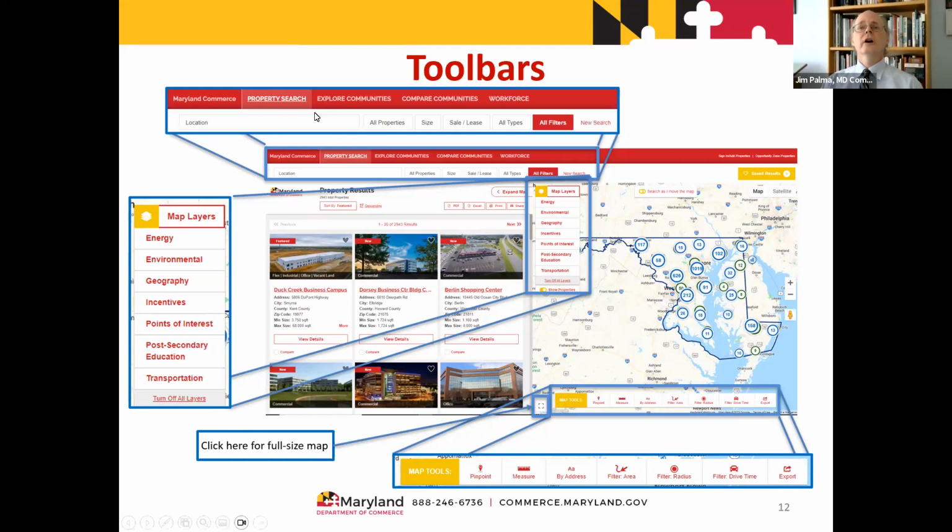You see that on the top here for properties, you can filter properties by size. You can choose whether they're for sale or for lease. There's a lot of different filters. So if you click on the All Filters button, which I'll show you in a minute, you can have a lot of different choices. There's also the ability to do mapping in this.